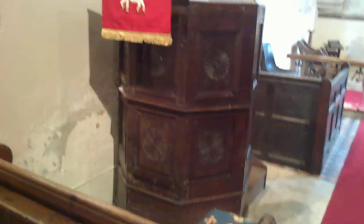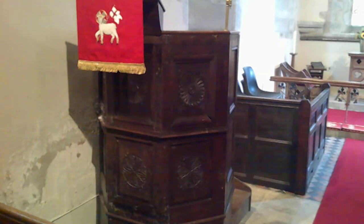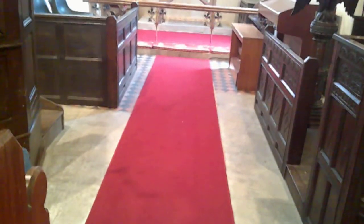Now here we are closer to this Jacobean pulpit. A little bit battered. It's obviously been altered. The base is not original. It would probably have been higher originally, with the reading desk on the same side and not opposite it, which would have made for a bit of a narrow space there.